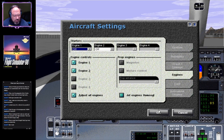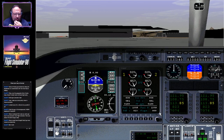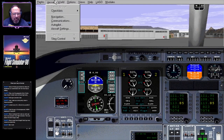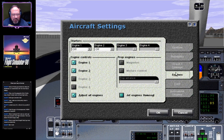I thought it was like control E1 for engine 1 and then like F1 or something. Oh, okay, so the engine wants to stay on. Got it. Well, we can't turn them off. That'd be nice if we could. Yeah, I got them turned off. Well, shoot.